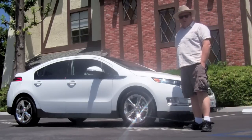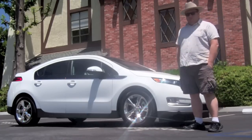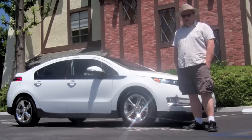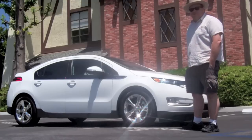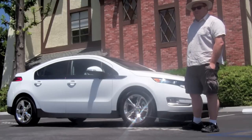Chevy Volt, a thing of beauty, a thing of engineering. I believe it was Motor Trend's Car of the Year if I did my research properly. I didn't go to Wikipedia, so I got a pretty good chance of having done it properly. We're going to test drive it, and we're going to test drive it in a way that is uniquely California.